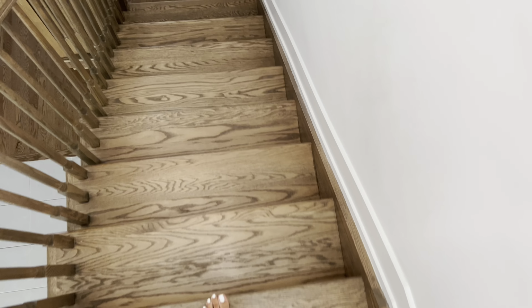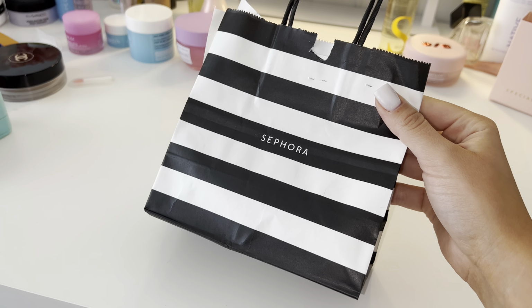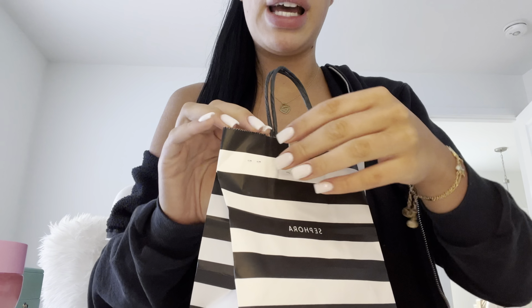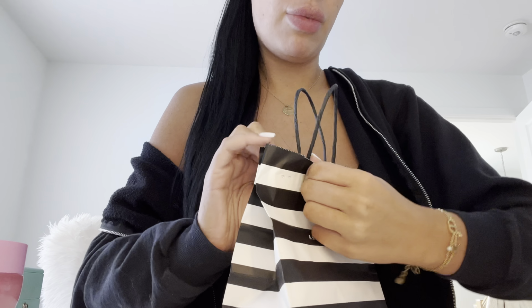Guys, so I just got a package. Another day, another package, what else is new? I'm gonna go get it and I'll show you guys what I got. So I'm actually gonna be washing my hair right now. This package came at the perfect timing because I actually got a new hair mask and a few other things. So I'll show you guys what I got.